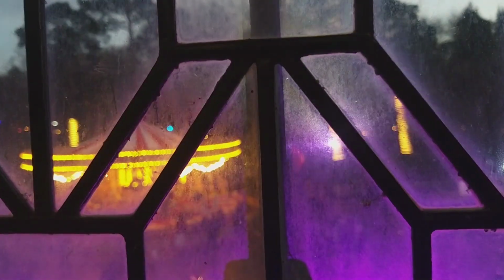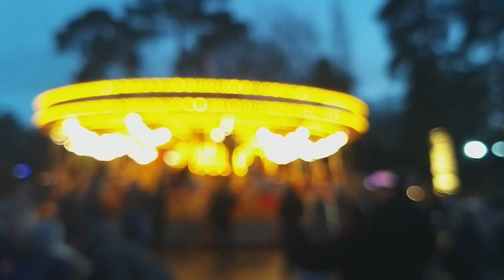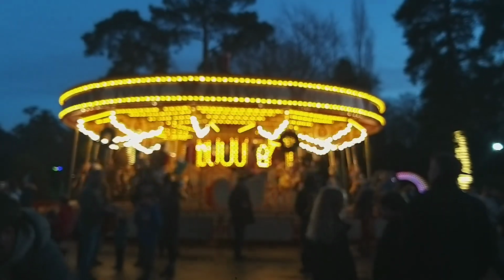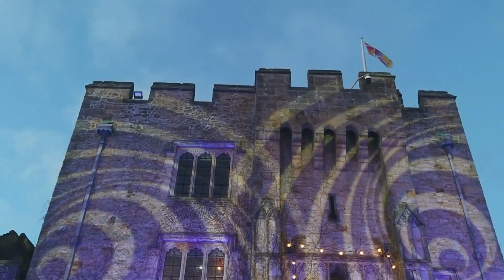And then it was back down the spiral staircase to enjoy the carnival atmosphere out in the grounds. So we hit it just right in terms of our timings, and were able to enjoy the castle and its grounds lit up for the festive period.